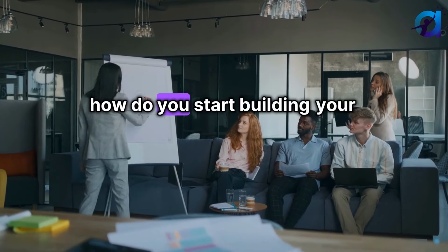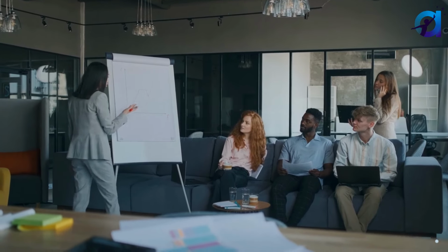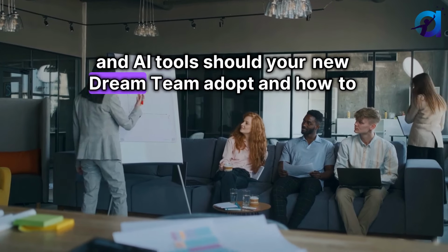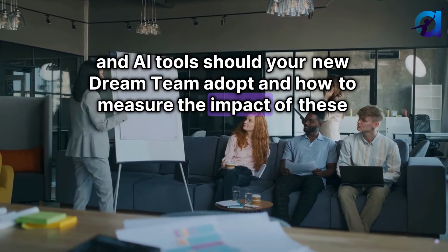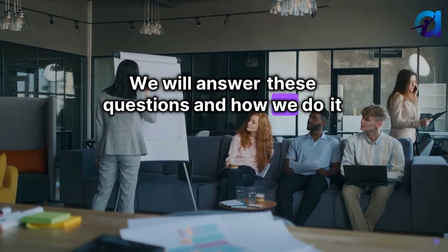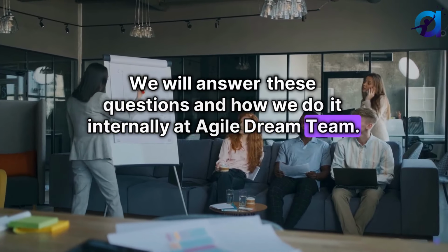Now, how do you start building your own high-performing team? What best practices, processes, and AI tools should your new dream team adopt? And how to measure the impact of these teams? We will answer these questions and how we do it internally at Agile Dream Team.